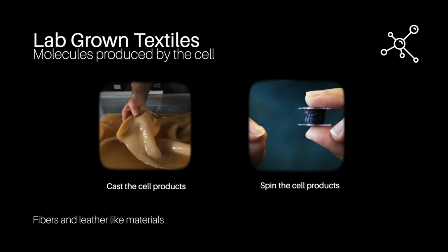These molecules, in the case of fashion applications, are usually polymers. Cells can produce various kinds of biopolymers, including cellulose, collagen, silk, or alginates, and these polymers can be treated in two different ways by us humans, so we can cast them or spin them into threads. Casting those polymers allows for the making of materials resembling leathers and plastic, whereas the spinning of the polymers allows for the making of threads and yarns.